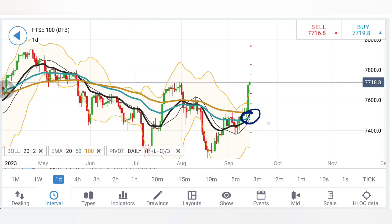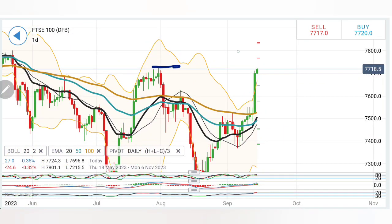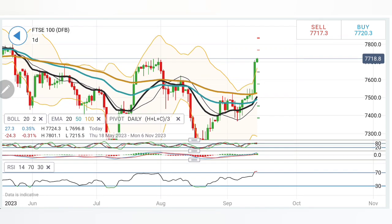We can also note that the 20 and 50 period averages have crossed over here. This is a good sign for the bulls out there. Also, if you look, see, it is breaching the long-term bearish trend, and this is what you should take seriously once it stays above 7750 levels and 7800 levels. Stochastic is overbought, MACD divergent, extremely bullish, RSI overbought. So looking at this, beyond 7725, yes, you can initiate a buying entry for 7740, 7750 levels at the first resistance, 7780, 7800 as the next resistance zone.